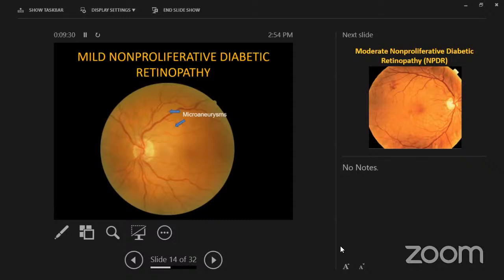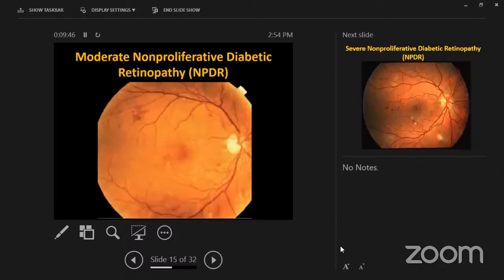When we're talking about mild non-proliferative diabetic retinopathy, we're talking about microaneurysms. Basically, there are small microaneurysms forming around these blood vessels, and these are the ones that will eventually cause leakage. We have the moderate type of non-proliferative diabetic retinopathy, where we have retinal hemorrhages and hard exudates. These are leakage of fluid from the blood vessels. We may have microaneurysms.